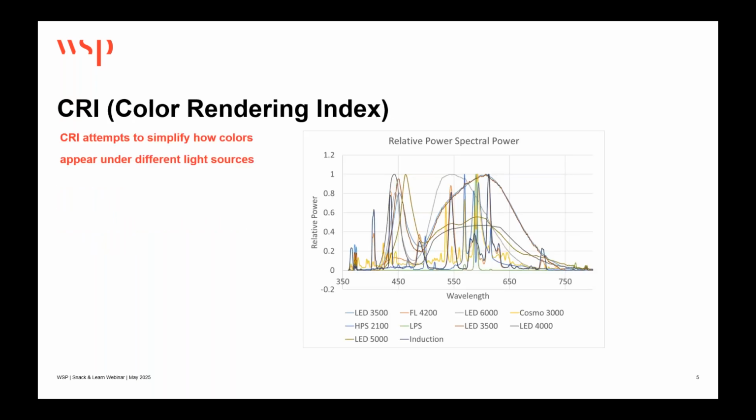A couple more I want to spend a little more time on is the CRI, or Color Rendering Index. On the graphic, you can see a bunch of different spectral power distributions for different light sources. What CRI attempts to do is to simplify this down to a metric, 1 to 100, of how well standard colors appear under these different light sources. Because depending on which wavelengths of light your light source is emitting, you can actually change the color of what you see. So CRI is a simplified and kind of imperfect metric, but it gives you a quick glance of how well colors are rendered under that source.